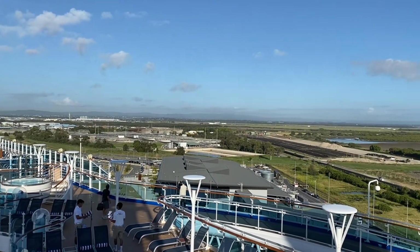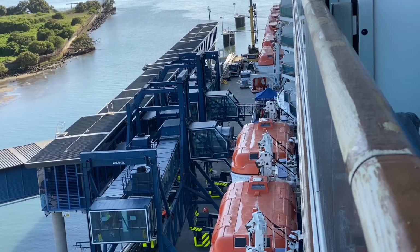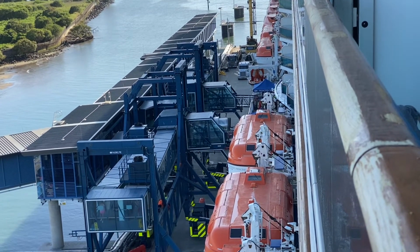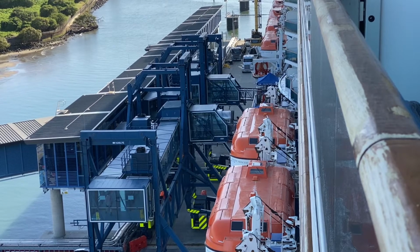Annoyingly, when we arrived in the Queensland capital, there were announcements related to disembarkation made across the PA system, including inside cabins, at around 7 a.m. For the more than 2,500 passengers remaining on board, this was a bit of a rude and useless wake-up call. Thankfully, that didn't happen again during our cruise.